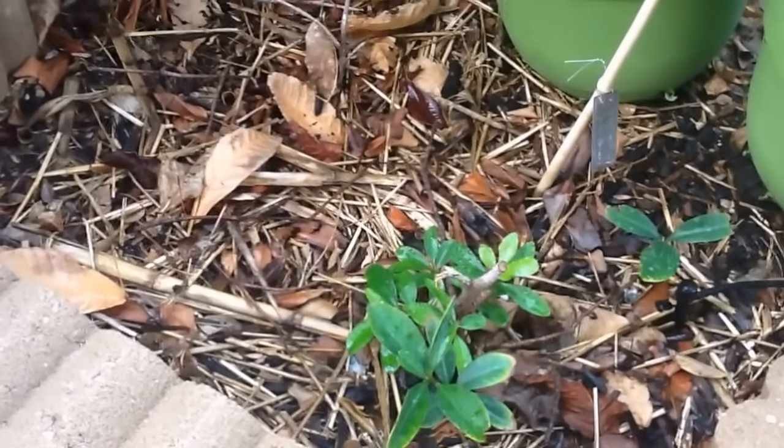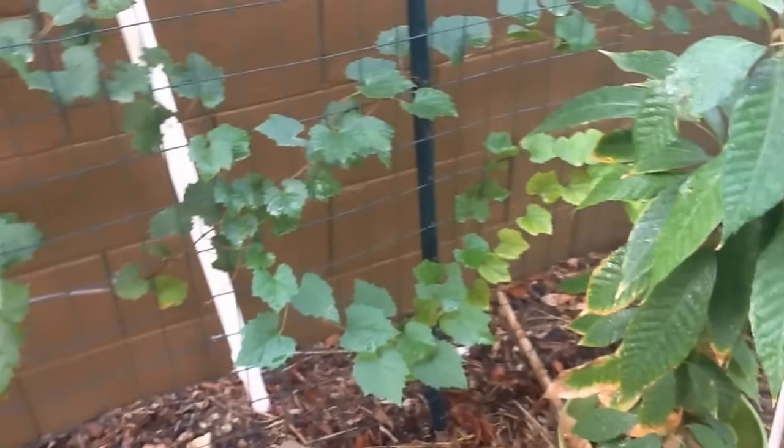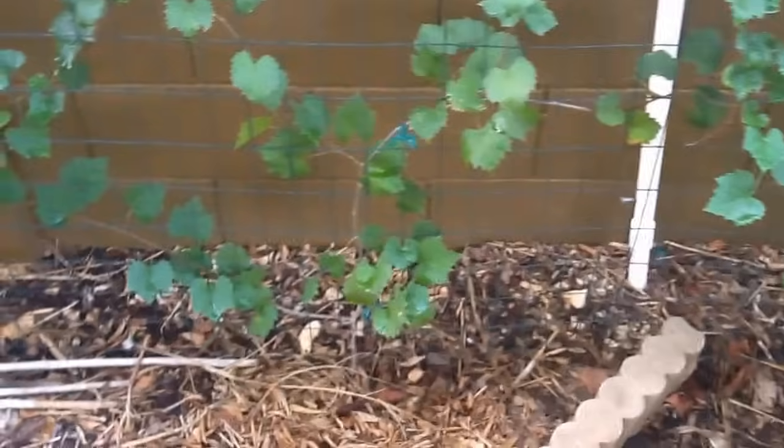This is grown in the rainforest, so it likes higher humidity. Probably you can have more success with it in maybe Southern California, where you're closer to the ocean, higher humidity.